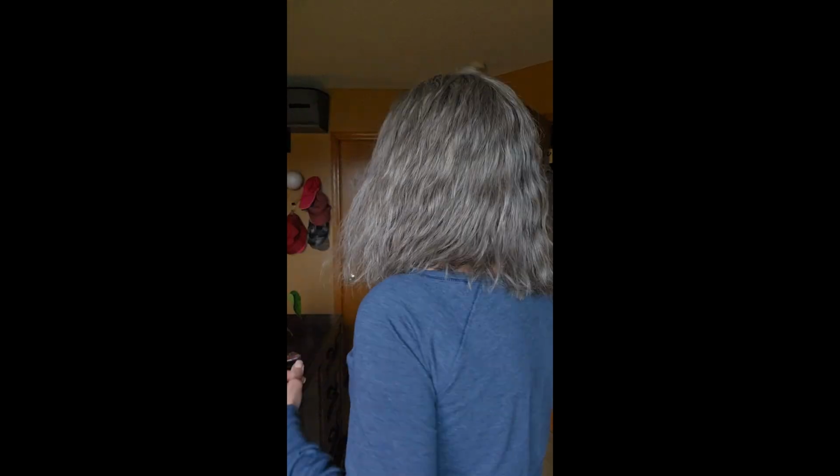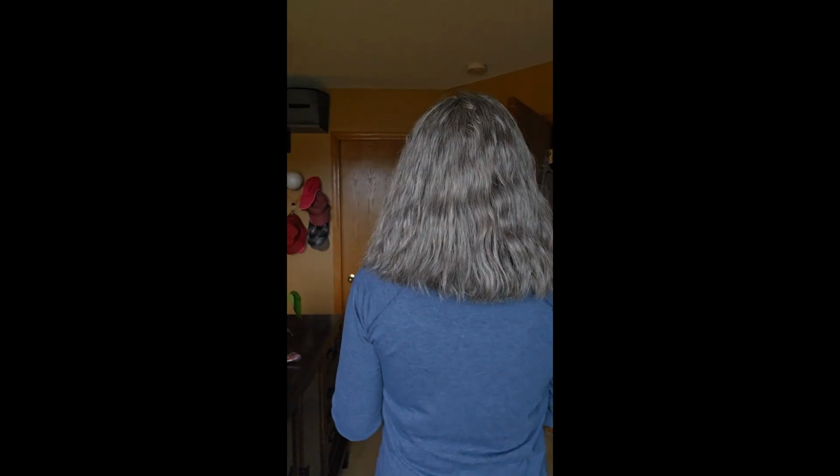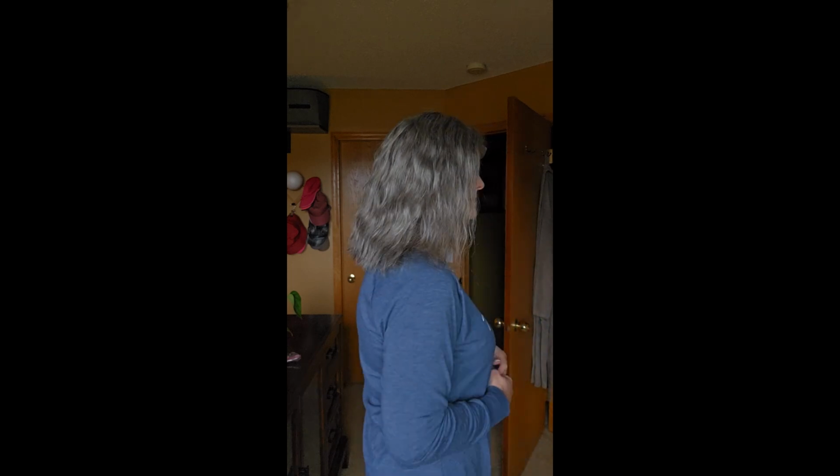All right, this is what she looks like air dried. You can see she has some frizz. The hair does feel really nice, but this is definitely really frizzy here, which doesn't really surprise me.